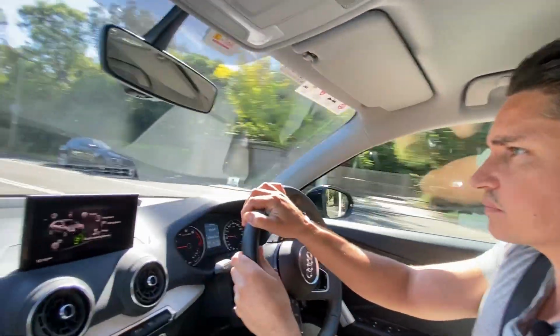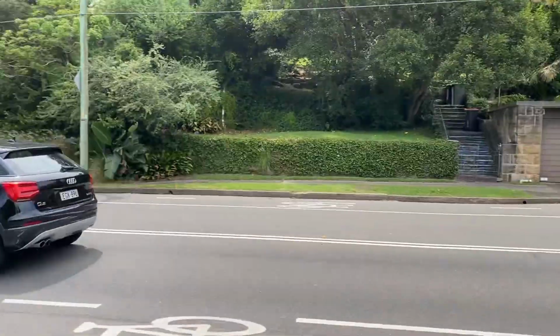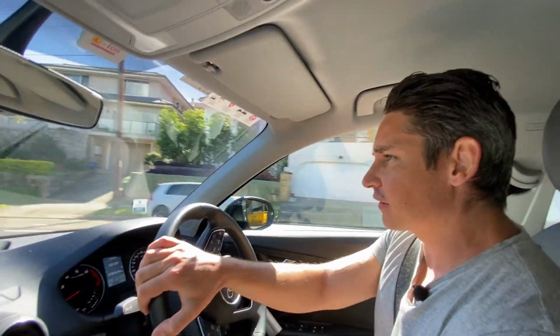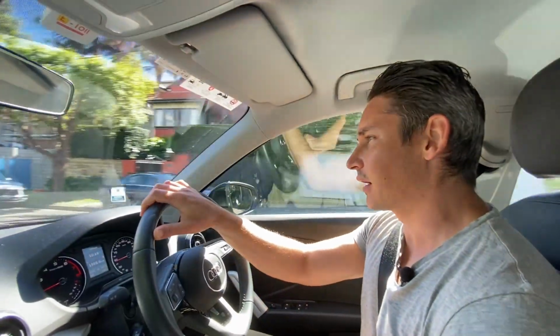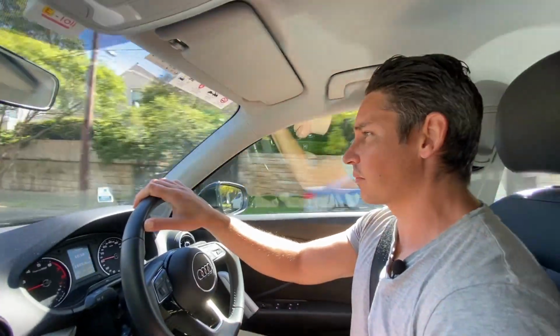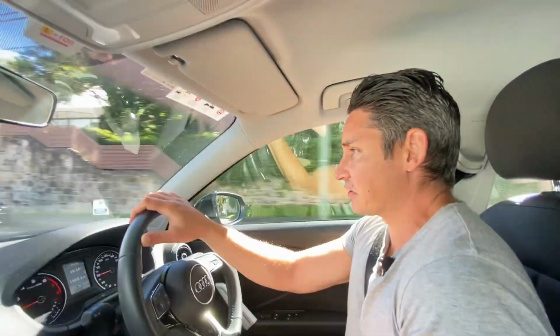Yeah, it sits pretty well. It sits pretty flat. So the handling in this is quite good as well. This one's just a front wheel drive version, so this has just got the torsion beam suspension in it. If you went for the TFSI 40, that's the all-wheel drive version, and that's got the multi-link suspension in it, so that's going to get better traction. The handling is going to be even better on that. But as I said, the handling on this is fine.